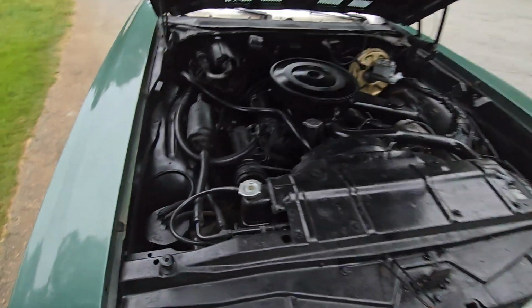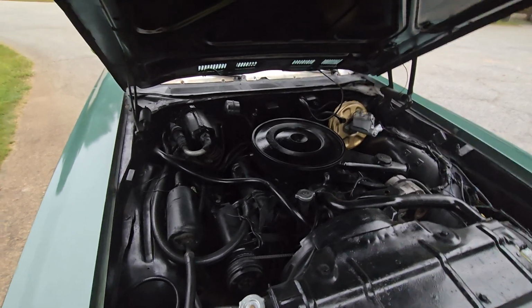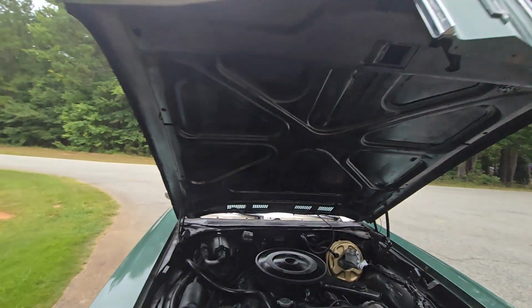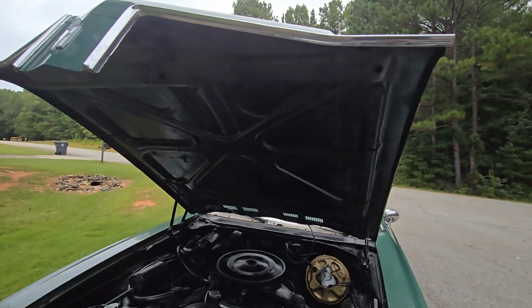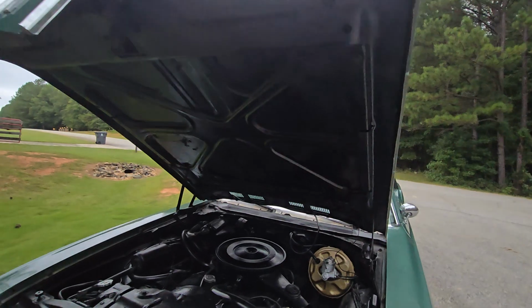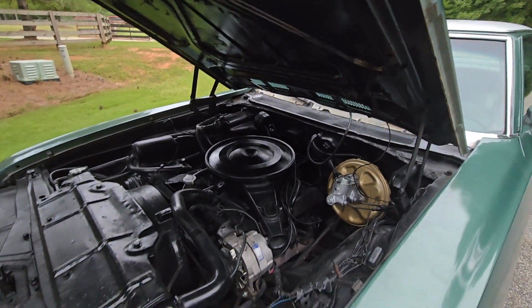But every single time we've come out to turn this car on, you barely touch the gas and it fires right up. I mean, I don't even like touching it, like I said earlier. You crank it, it fires right up. If it doesn't, you tap the gas one time, it fires right up, sits there and just wants to warm up and get ready to go for the day.